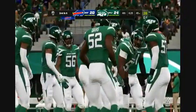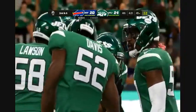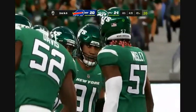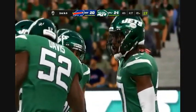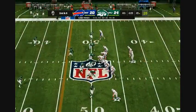Second down. The key to any screen play is all in the deception, and that means everyone on the offensive side of the ball. But someone gave it up, because that one wasn't very well concealed. And the defense able to rally to him and hold him for just a short gain.